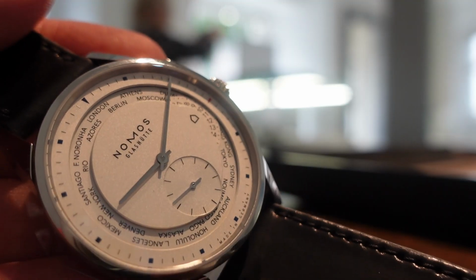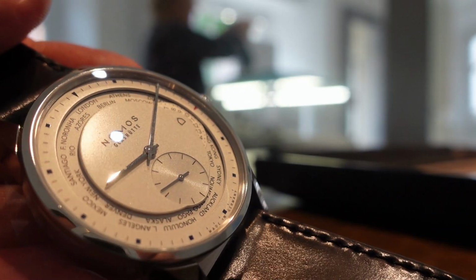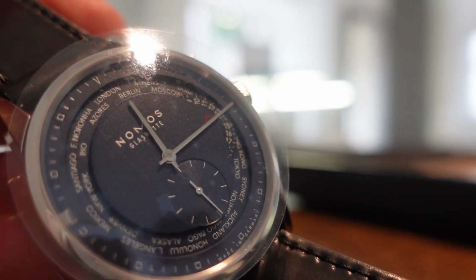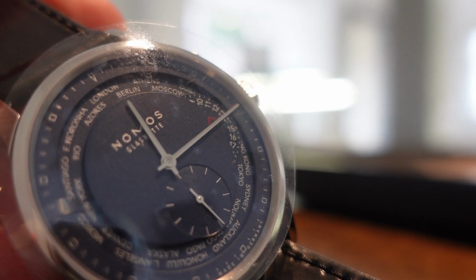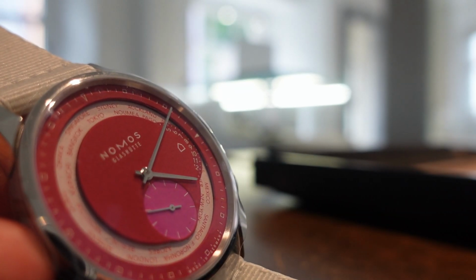This is where I saw the Nomos Zurich Weltzeit, which is world timer. And if you haven't seen this watch, it's quite something. I'm going to do a full video on this in due course, but effectively, this is the best answer to the GMT dilemma that I've ever seen.